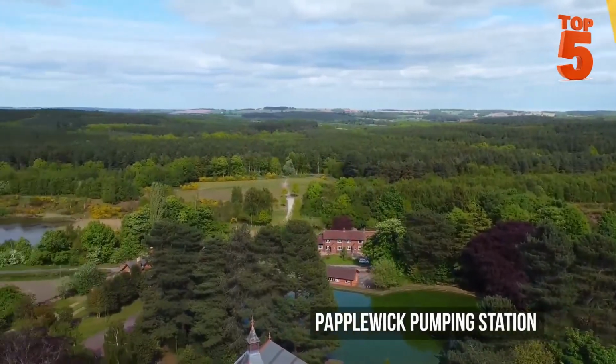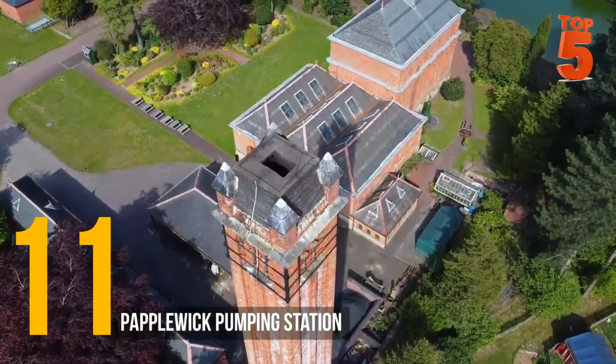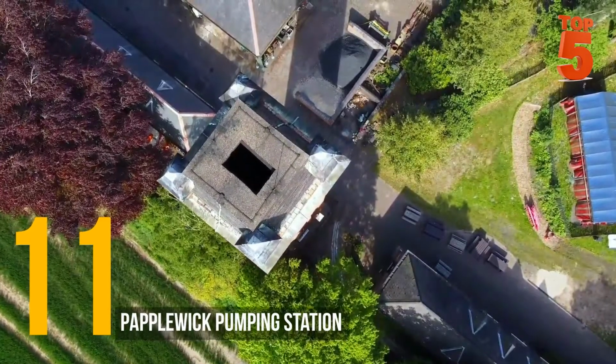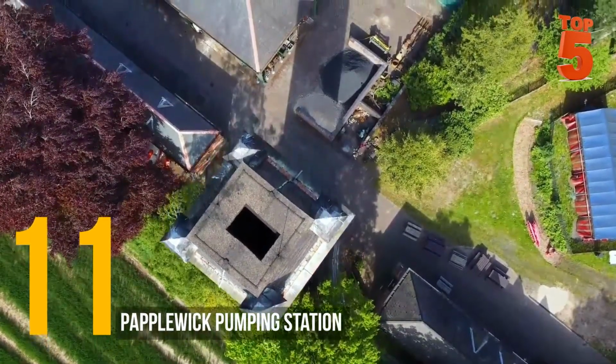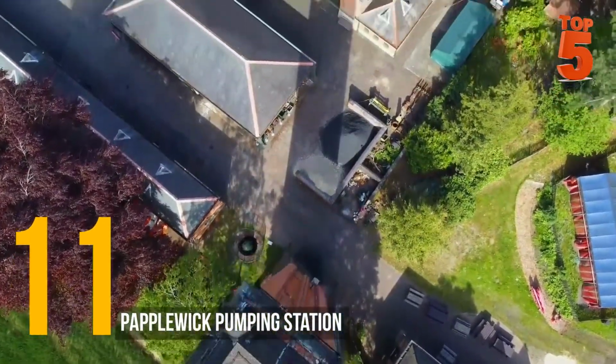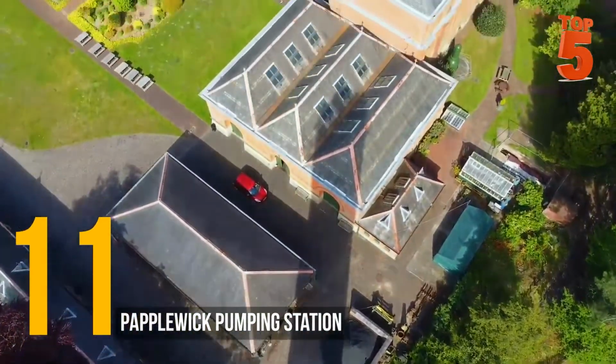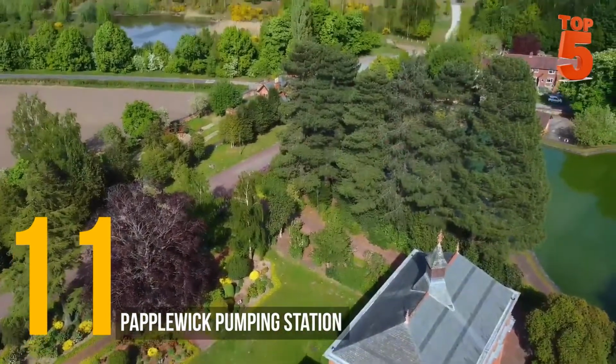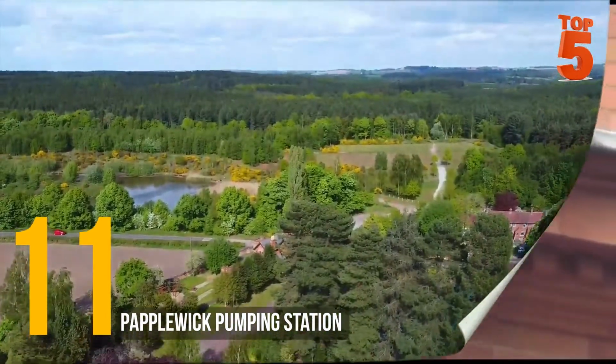Papplewick Pumping Station. Widely considered one of the finest examples of Victorian industrial design in Britain, the Papplewick Pumping Station is a superb example of 19th-century craftsmanship. It boasts a range of original features including an ornamental cooling pond and a boiler house complete with 6 Lancashire boilers, all set amidst formal landscape grounds.